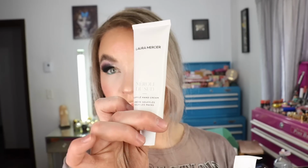I thought going into spring, summer here, especially since it's been quite humid, that my skin wouldn't be this dry. But again, I've been putting sunscreen on the back of my hands, so maybe that's part of it. But this is the Neroli de Sud Soufflé Hand Cream, 1.5 fluid ounces in this guy. And this is what this bottle looks like right here. So if I use this on the back of my hands, I can top it with the oil to try to seal that in there.